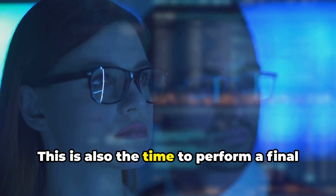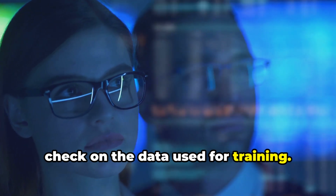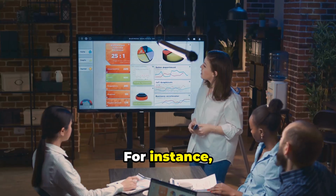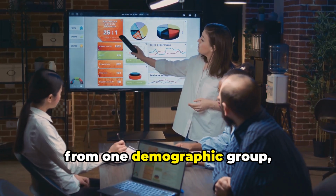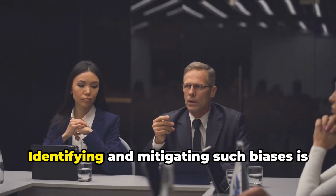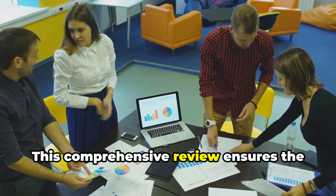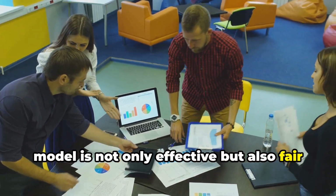This is also the time to perform a final check on the data used for training. You must ensure there are no lingering data quality issues or biases. For instance, if a model was trained primarily on data from one demographic group, it might perform poorly for others. Identifying and mitigating such biases is a critical ethical responsibility. This comprehensive review ensures the model is not only effective but also fair and robust.